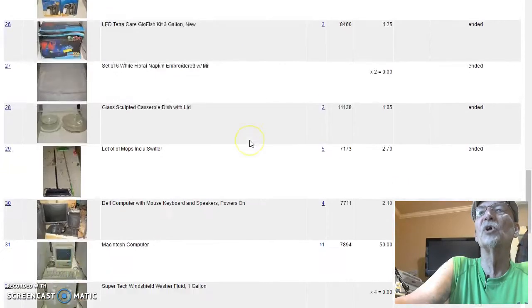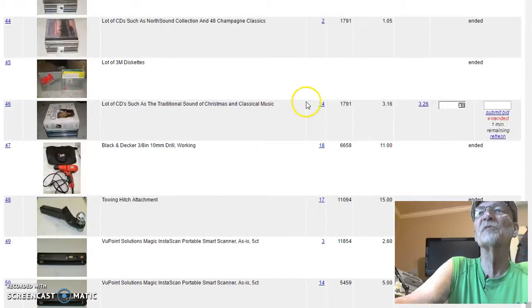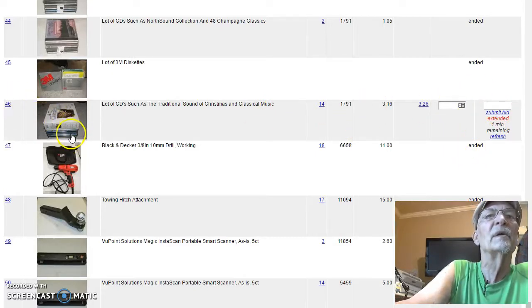Now, one of the things you can do, this particular auction was actually almost done. There's a few things that either didn't get bids or haven't ended or end in 1 minute. A lot of CDs, Sound of Christmas and classical music. That might be worth buying. That kind of stuff would probably sell. It went for not too much, $3.26, and it looks like there's 5 or 6 in there. It looks like a multi-set Christmas music set that would sell.